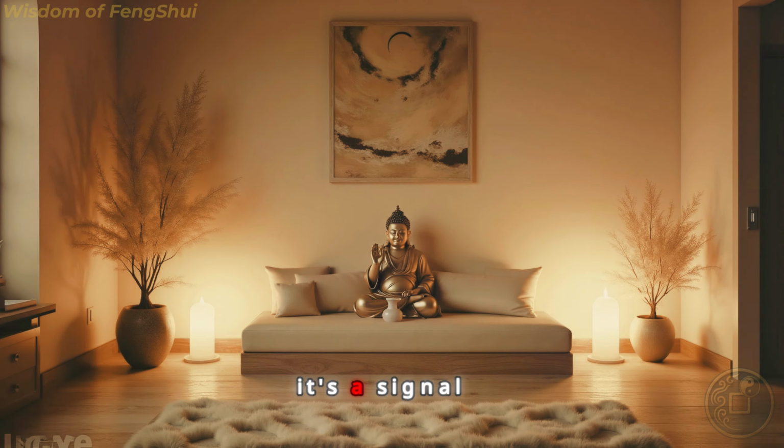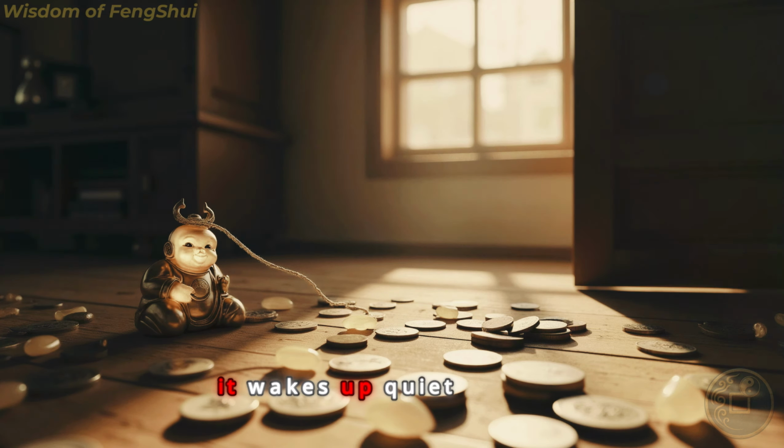It's a signal, a metal element conductor, a messenger between intention and atmosphere. It cuts through stagnant energy. It activates wealth qi. It wakes up quiet corners. But only if it's placed where the energy knows where to go. If not, it just stirs dust.